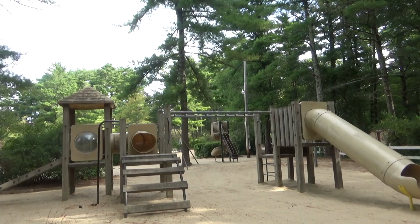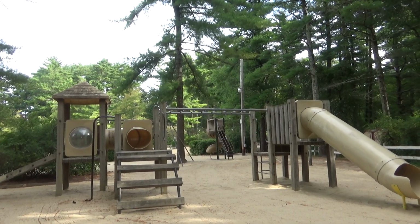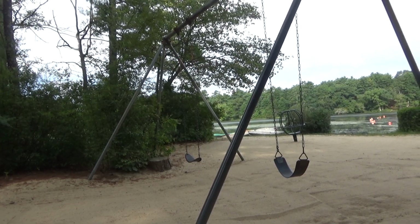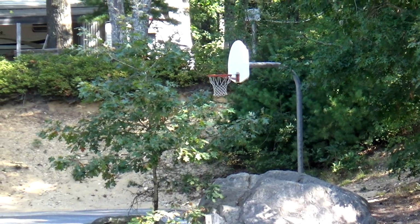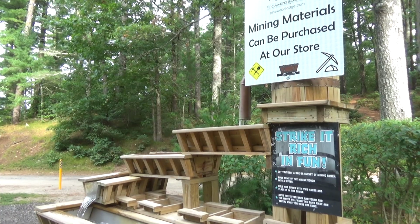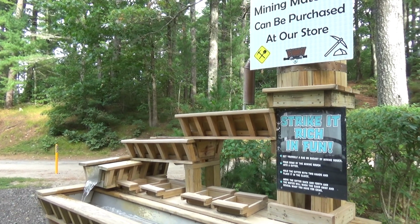They have a couple of playgrounds. The equipment is showing its age, but it's all in good shape. Yeah, a classic set of swings. They have a basketball court. And that was a full-size basketball court with baskets on either ends. And they have a volleyball net. And they have a sluice box activity for kids.